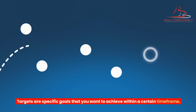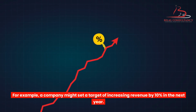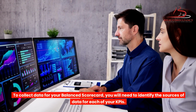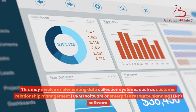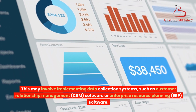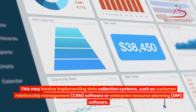Targets are specific goals that you want to achieve within a certain time frame. For example, a company might set a target of increasing revenue by 10% in the next year. To collect data for your balanced scorecard, you will need to identify the sources of data for each of your KPIs. This may involve implementing data collection systems, such as customer relationship management, CRM, software, or enterprise resource planning, ERP, software.